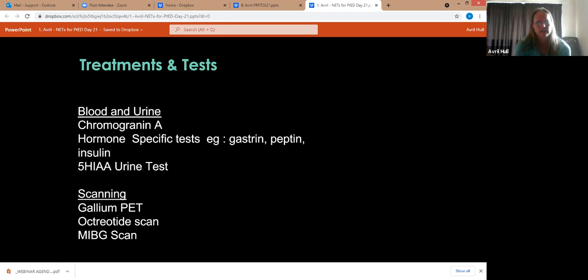We have another test, the chromogranin A, or the urine test, the 5-HIAA. Those are more specific to serotonin production. And as I said before, carcinoid syndrome is one of the more common syndromes where people get diarrhea, flushing, and so those are the ones that you might hear being tested most often for your case.